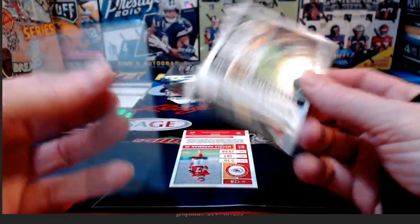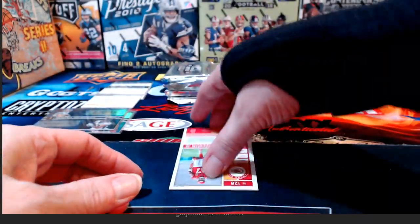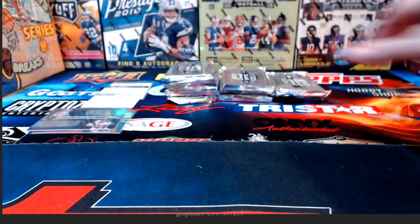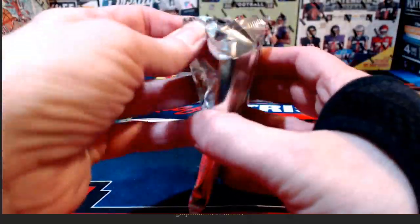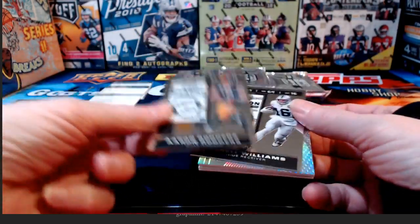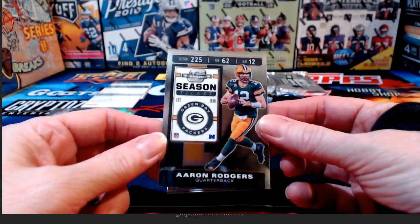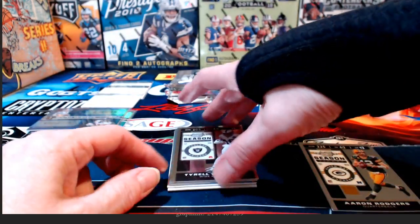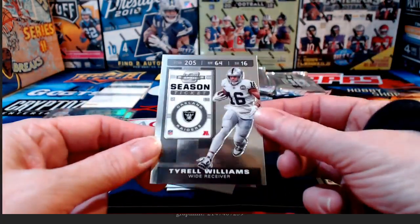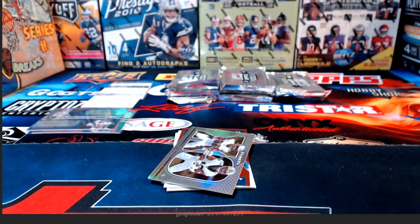The Green Bay Packers, Jace Sternberger on a base rookie ticket. Another one for the Kansas City Chiefs. You got Mecole Hardman Jr. again. This one on the base rookie ticket. Yeah, I started hoping that my laptop over there is not about to do an update, so I got a little nervous there for a second, and my mind wandered for a quick second. Aaron Rodgers and the Packers. And then you have Tyrell Williams for the Raiders, our base cards from this pack.